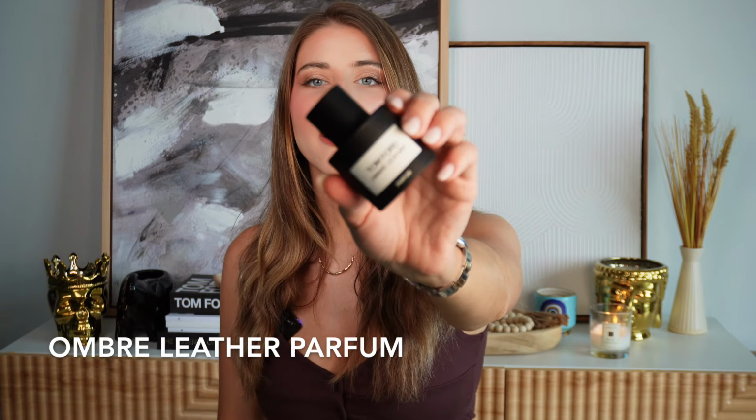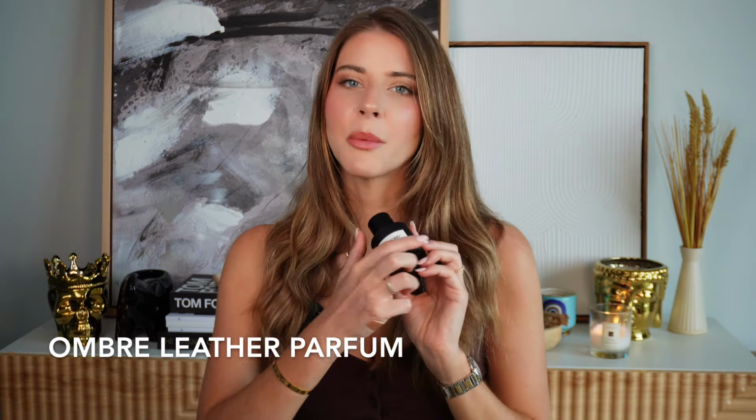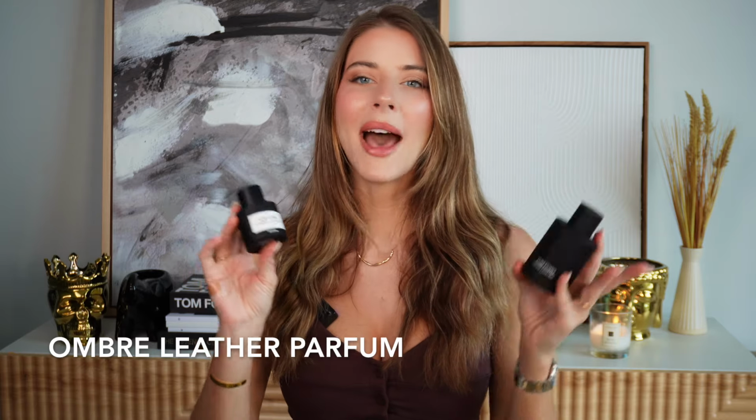But now let's go ahead and compare it to Ombré Leather Parfum. You can see the difference between the bottles with this white and then it says Parfum underneath. So you can see that both of these bottles are totally opaque. You can't see through them at all. It's a solid kind of matte black look.